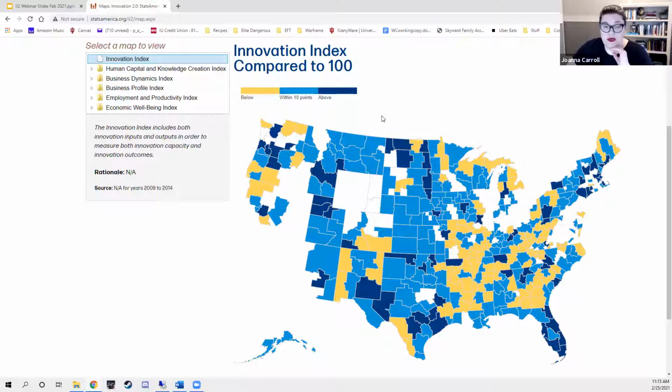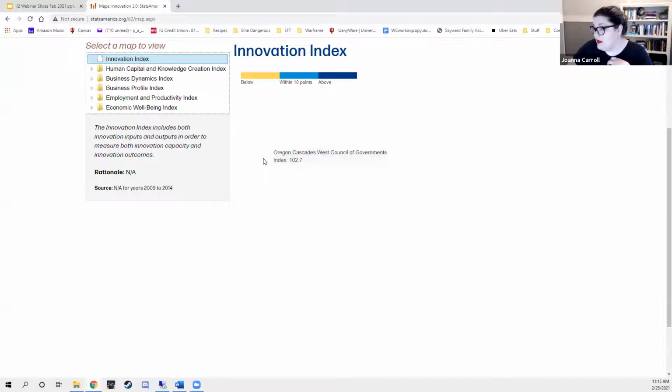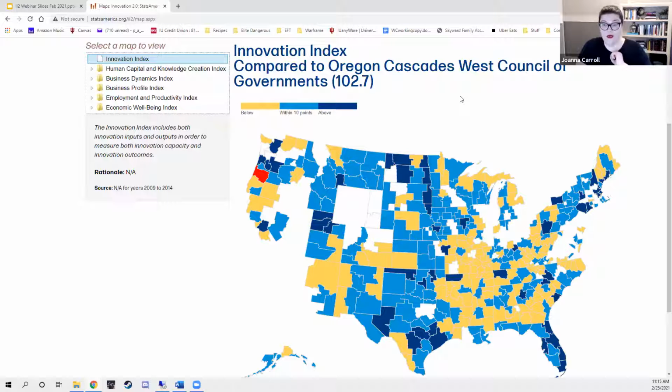What I want to do is anchor this comparison to my region, the Cascades West Council. So I'm going to come over here and click on that. You'll notice that has turned red, telling us that we've selected that region. All the EDDs in yellow fall below our region on the innovation index. Those in dark blue have higher index values, and those in light blue are similar, within about 10 points. From here, you can also click on those major and core indexes to change the map view.